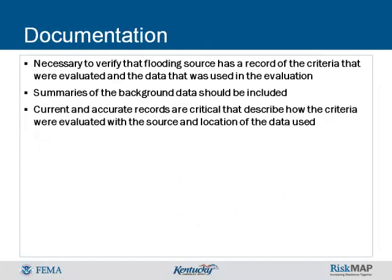It is necessary to verify that the flooding source has a record of the criteria that were evaluated and the data that was used in the evaluation. Summaries of the background data should be included. Current and accurate records are critical to describe how the criteria were evaluated, with the source and location of the data used.